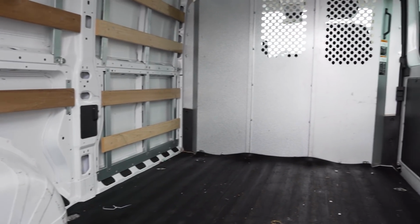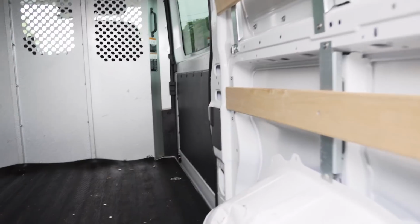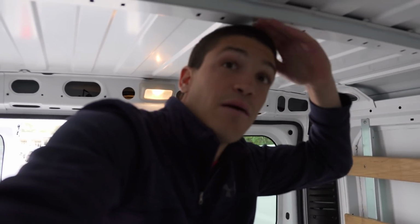I'm looking at upgrading, getting a bigger van, something that I can build like a tiny house in the back of, something that I can have for years to come, and I'm probably going to have to finance it. Unfortunately, I don't have $20,000, $30,000 just sitting around that I can put into a van, but I want something nice that I can use for years to come.